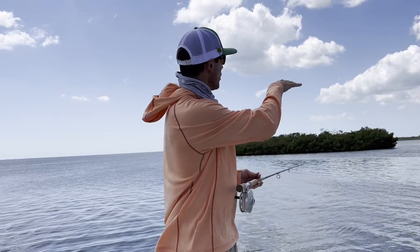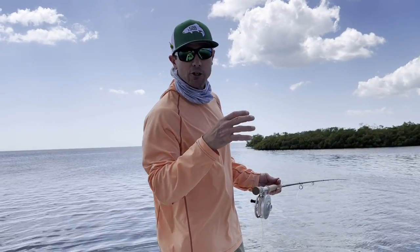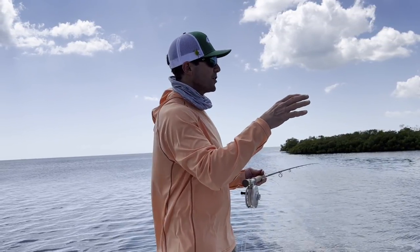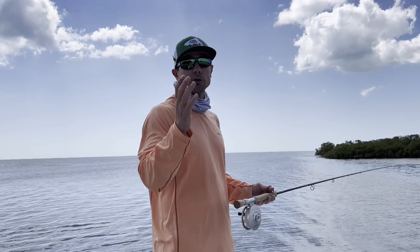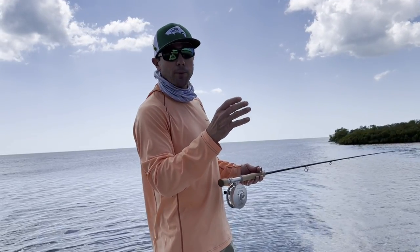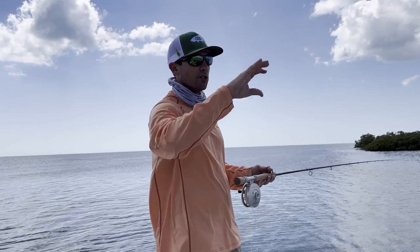Permit will push water and make what we call nervous water or waves. So a lot of times we're not actually seeing the permit itself, but they're floating along, pushing waves, making that water appear a little bit nervous or unsettled. Permit will also tail and expose their tail. And so when we see a tailing permit, that's a very happy permit. It's a really exciting thing to be able to witness, but you'll actually see their tails up out of the water.